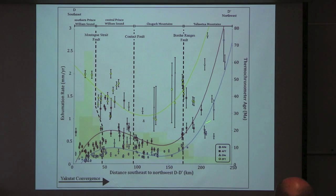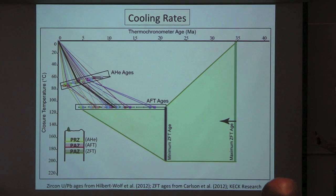All right, so I've talked about the timing of rock uplift. And now I want to talk about cooling rates, or the paths that those samples took coming to the surface. So I've plotted all of my samples here with closure temperature on the y-axis and their thermochronometer age on the x-axis. And so these are the cooling paths as the rocks were coming to the surface.